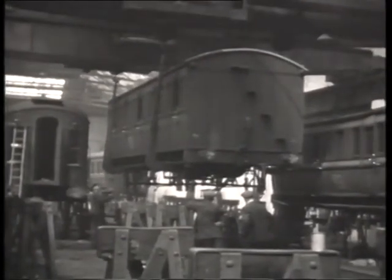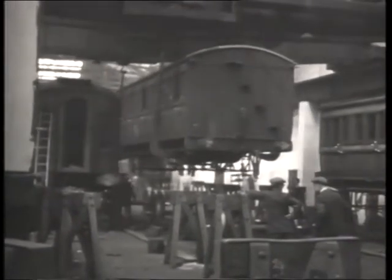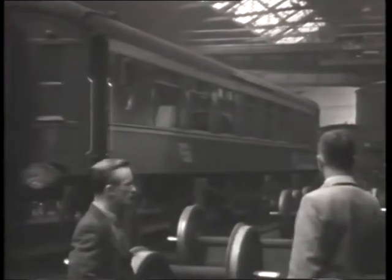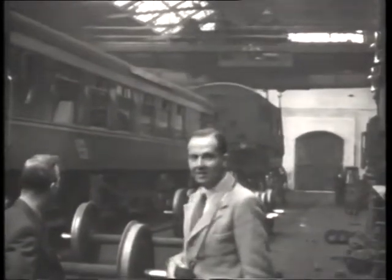Carriages were both built and maintained at Inchicore. To the left of the carriage being shunted with the overhead crane can be seen one of only three Pullmans ever to run in Ireland, supplied by the Pullman Car Company to the Great Southern in 1926. CIE's largest running shed was also situated at Inchicore.